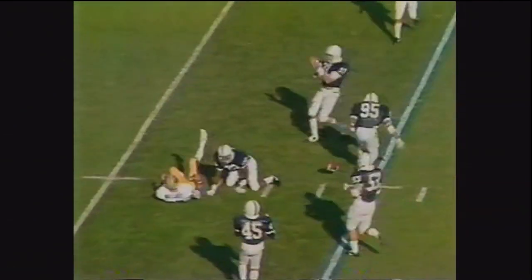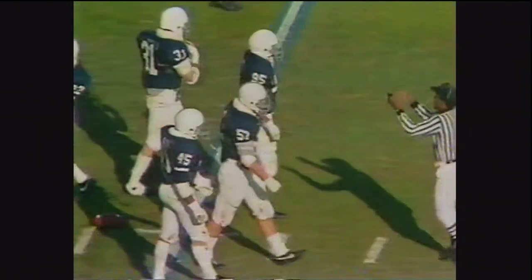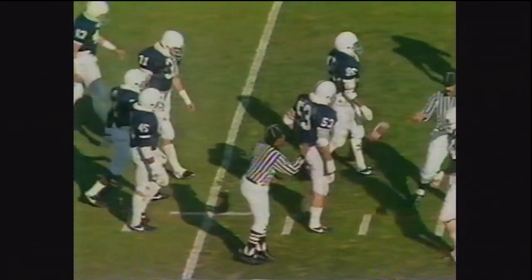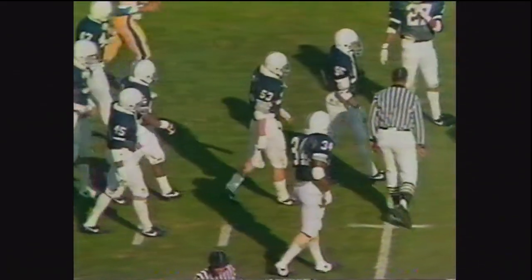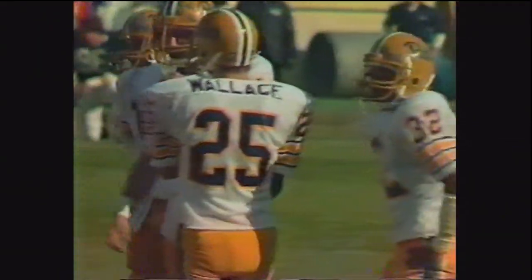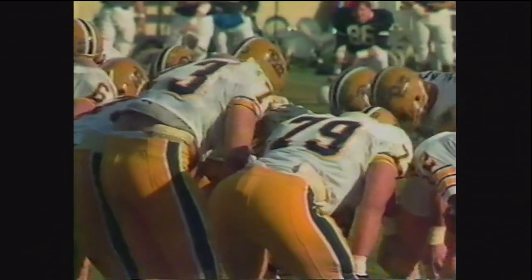First and 10. Congemi over the middle. It is knocked away, and a good defensive play by Ray Isom. Bill Wallace, Pitt's leading receiver, was the intended receiver on the play, but Ray Isom, the sophomore from Harrisburg, made a very nice play. Good play selection, though. They faked the fullback up to the inside, play action, and try to get the ball across over the middle. Good play selection.